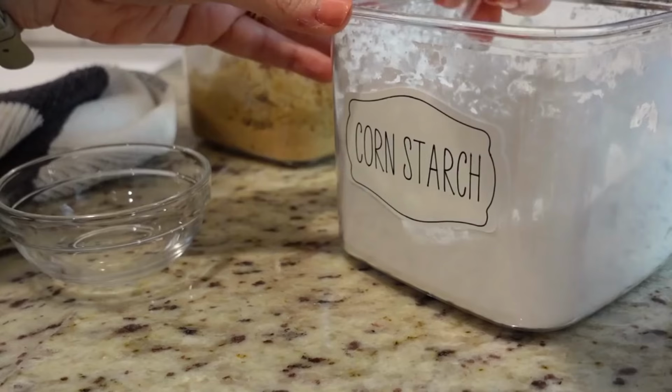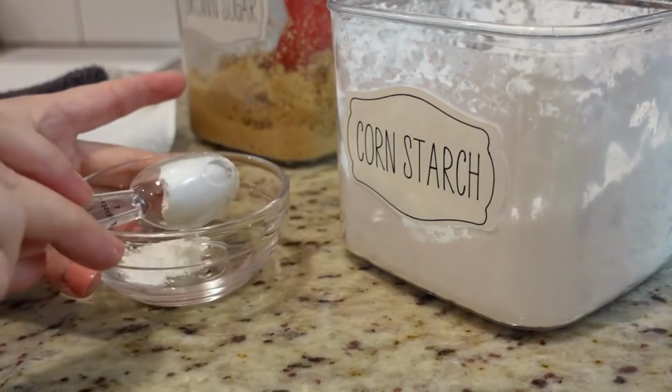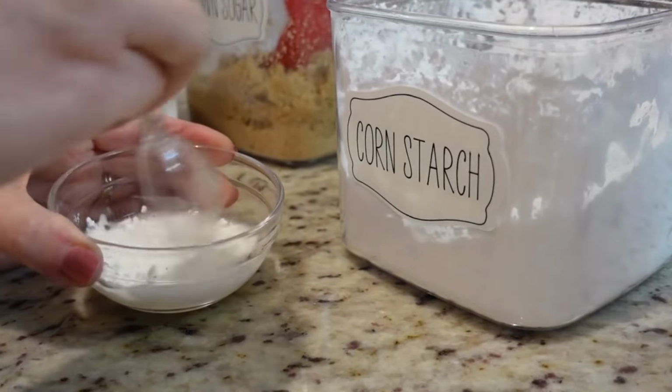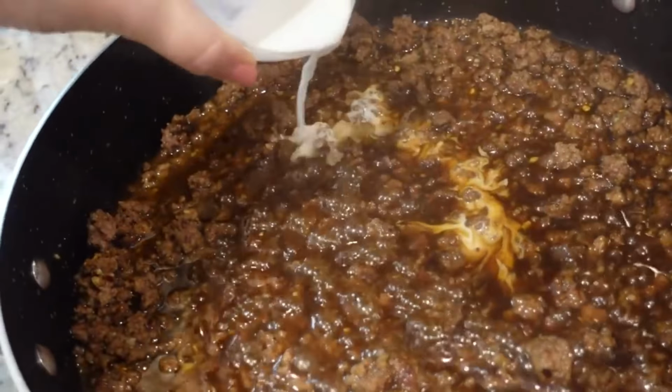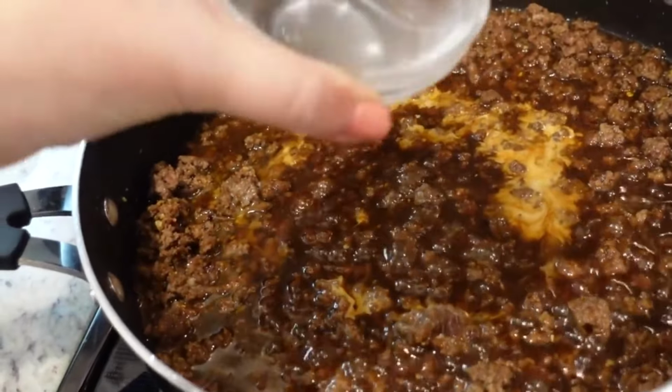I'm gonna make a cornstarch slurry to thicken our sauce. I'm gonna add about a tablespoon of cornstarch and 2 tablespoons of water. Let's add our cornstarch slurry to our sauce. We're gonna stir it to combine and wait for it to thicken up just a little bit.